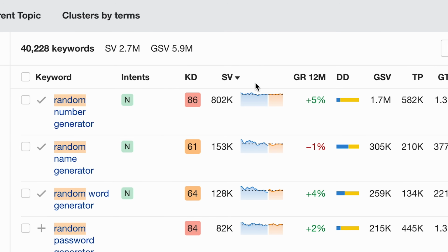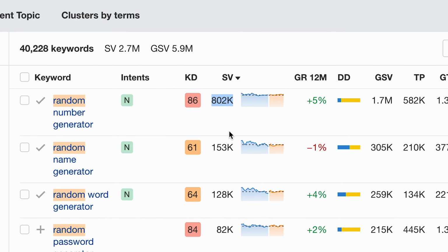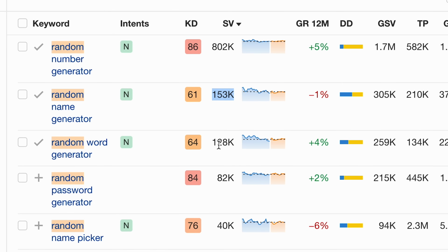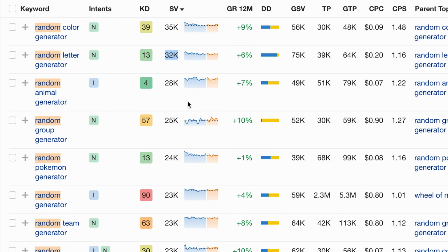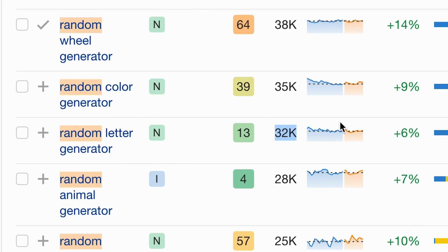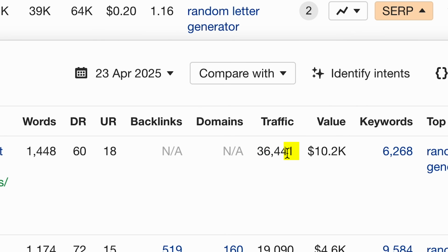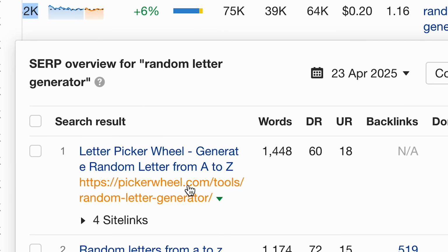Cool. So random number generator, boom, 802,000. Random name generator, that's another one you could do as well. Word generator. There are so many different tools that you can make in here. 32,000 monthly searches for random letter generator. Like, can you not just pick a letter? Can we go to the top site for that? Letter picker wheel, 36,000 monthly visits. Hey, it's pickerwheel.com. Oh.